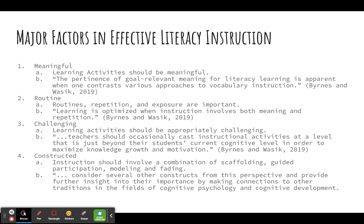Routine. Routines, repetition, and exposure are important. Learning is optimized when instruction involves both meaning and repetition. I know we say it a lot from this past year and a half with the pandemic that students didn't really learn much because of virtual learning.